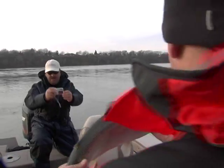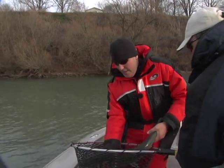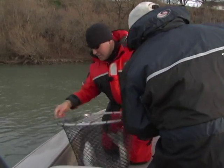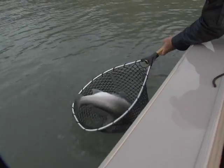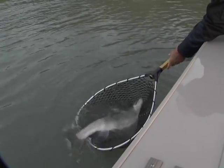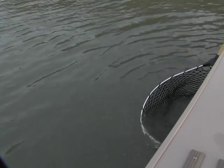Let's get her back in the water. Okay, and it's just nice and easy. Actually, what I'm going to do is lay her right in the net here, and we're just going to lay her over the side and let her revive. I don't think it's going to need much reviving, though. And she is ready to go. Then just let them slide out the net. Beautiful. Look at that. Straight down.